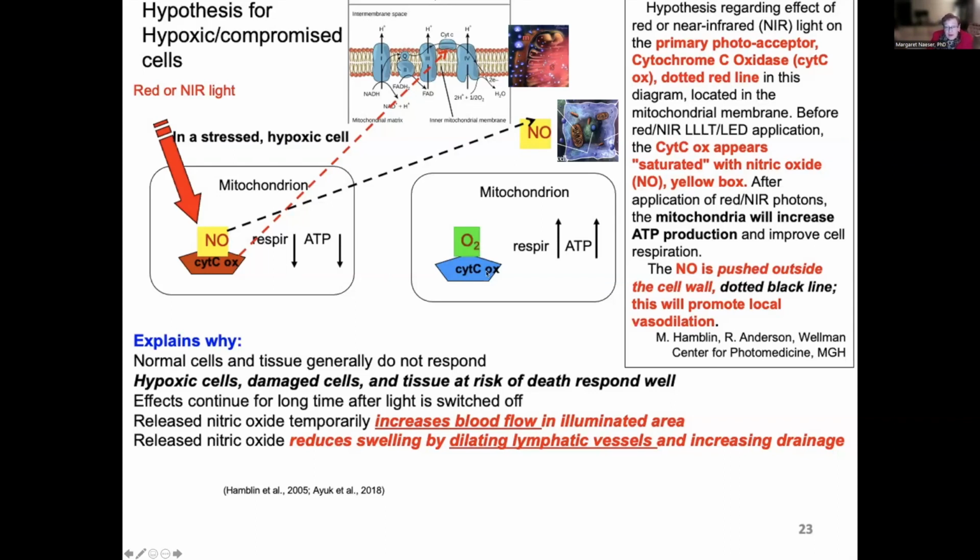The cytochrome C oxidase in this electron transport chain starts to work again. And you get good respiration and increased ATP for energy metabolism and respiration. It's very interesting because normal cells don't really respond very much to the photons you're feeding them. But low on oxygen cells, the hypoxic cells, oh, they'll really take it in. And the effects continue for a long time after the light is turned off.